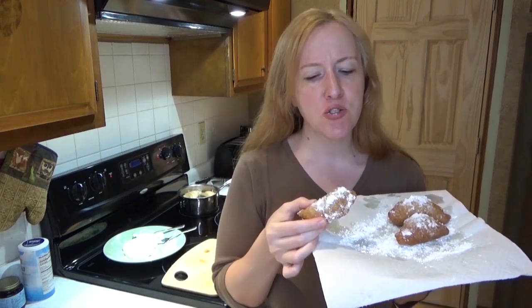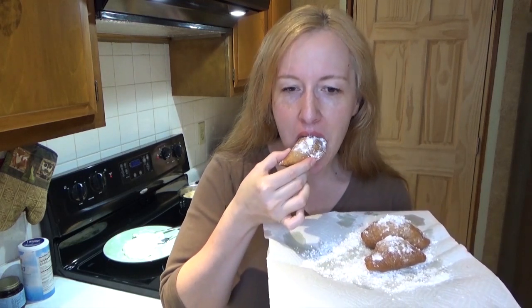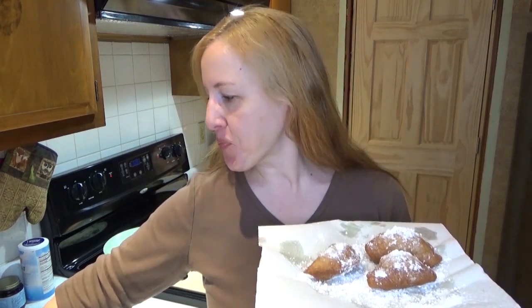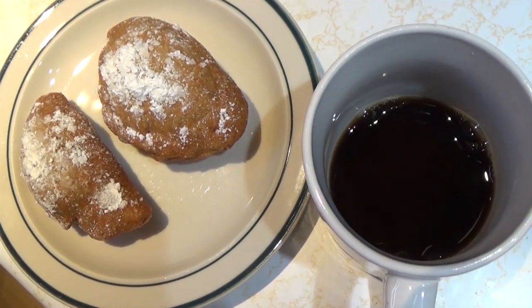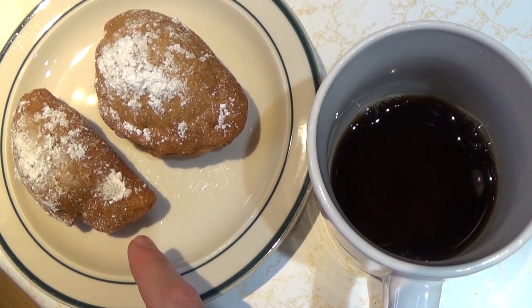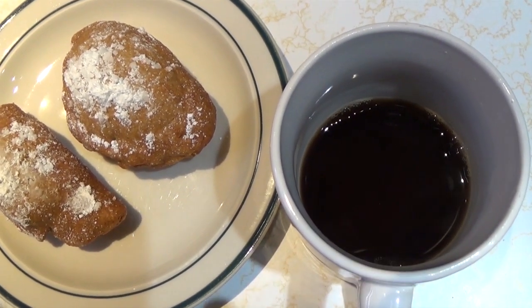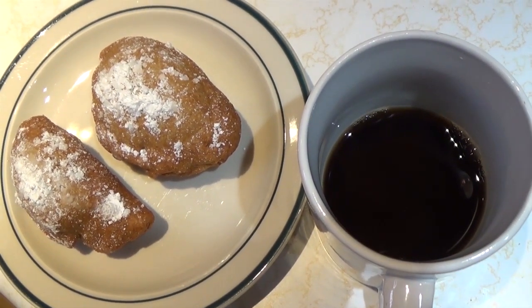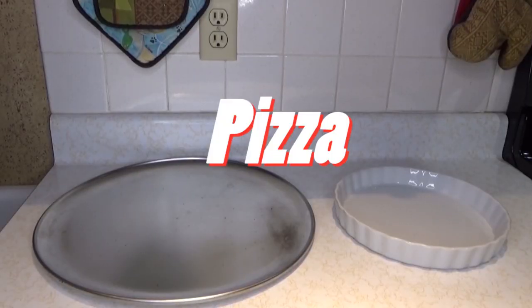Mmm, that is so good. That's wonderful. Got some of that hot sweet cheese in there. You've got to try this, guys. You've got to try it. Just have a couple of these Italian style donuts with some black coffee, you know, with the coffee from the pantry, and you have your breakfast set each morning. Time to make the pizza!